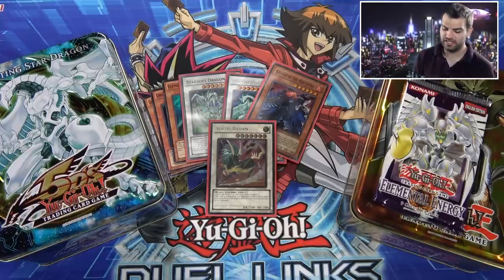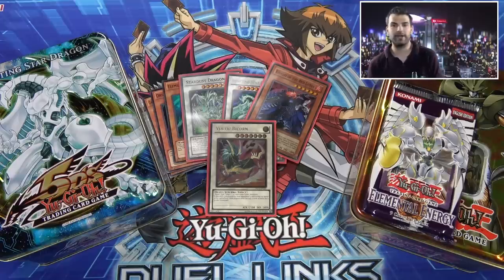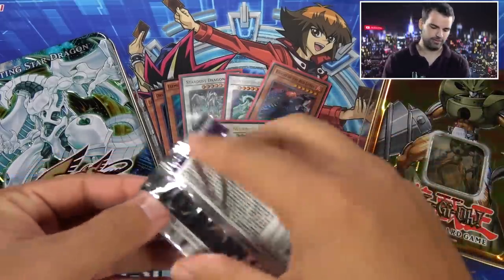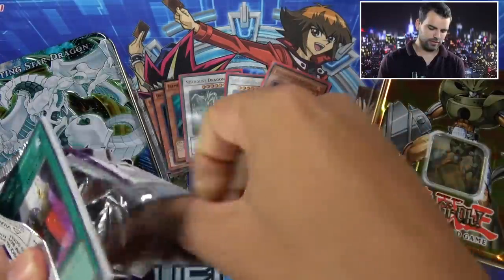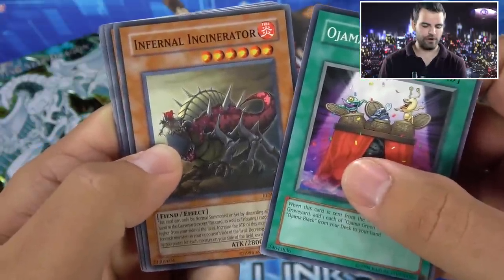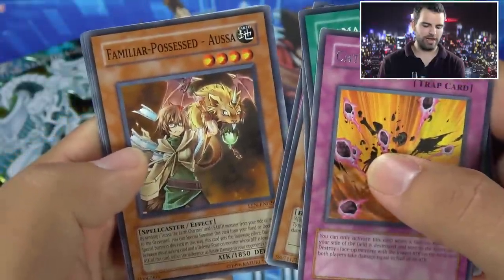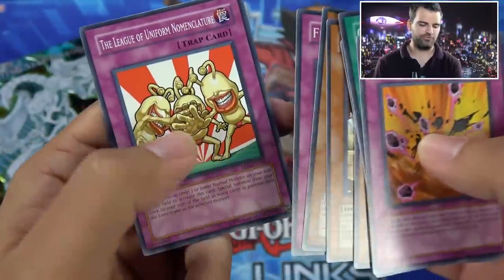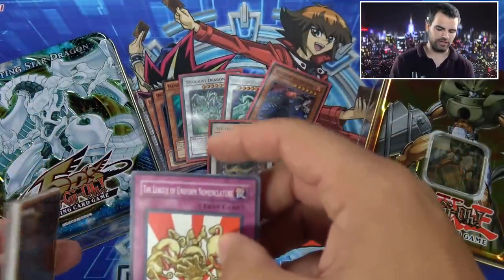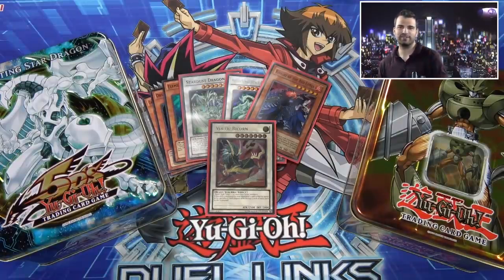This is Elemental Energy. This is the good stuff. Ultimate Rares in here are, like, off the charts valuable. Let's do it right here, right now. Give it to us. Kaiba! One foil from here is all we need. Oja Magics. Infernal Incinerator. Oxygen on Non-Fusion Area. Chthonian Blast. Man, oh man. Asa, Nano Breaker, Featherwind, and League of Extraordinary Gentleman. That's what I was thinking.